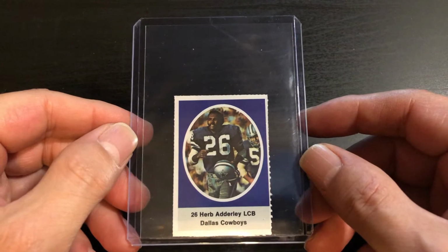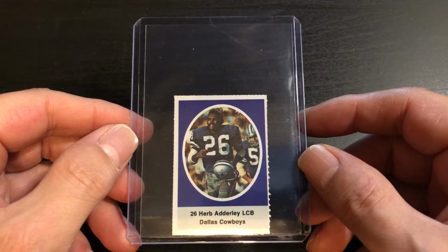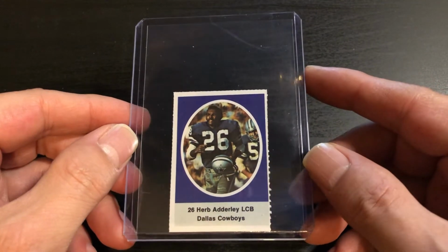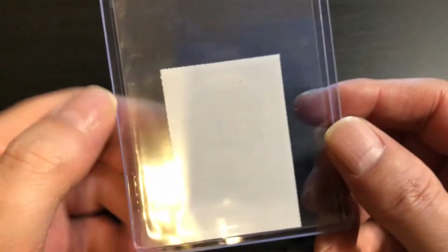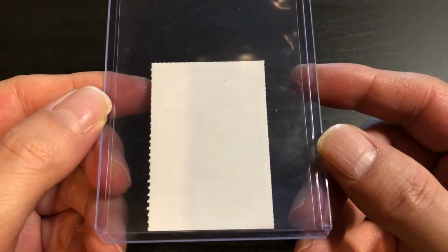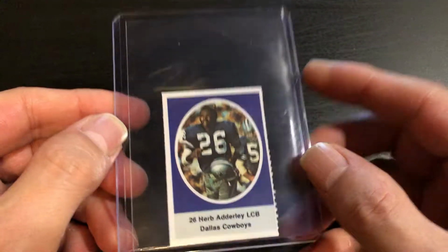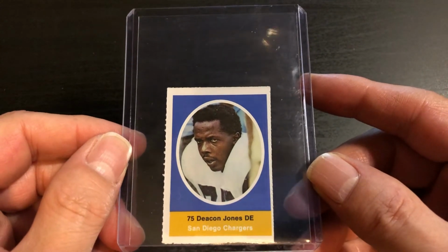Next, these are a couple of the 1972 Sunoco Stamps. I think I'm saying that right. This is Herb Adderley, Hall of Famer of the Dallas Cowboys. He spent the majority of his career with the Packers. This is blank back. So I picked this up, and I also picked up the Deacon Jones.